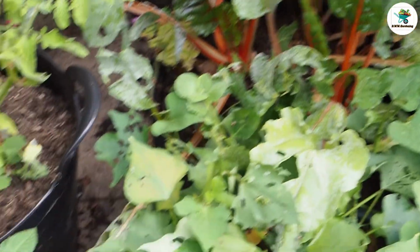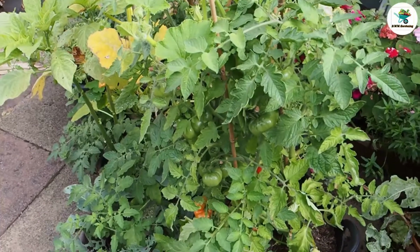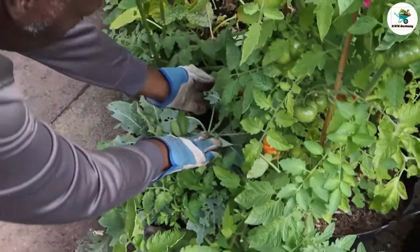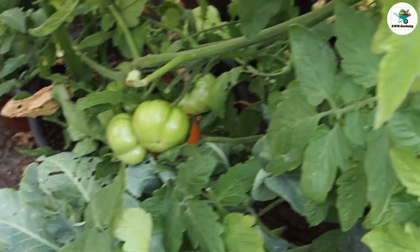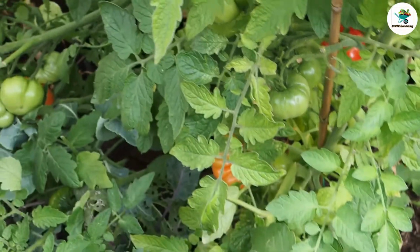My gigantic tomato, still got some on it. Still got some that are turning colour, some big ones on there still. Some big bunches, you can see. So I'm just going to leave that for a few more days and let that come on.